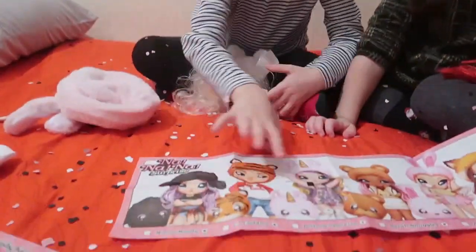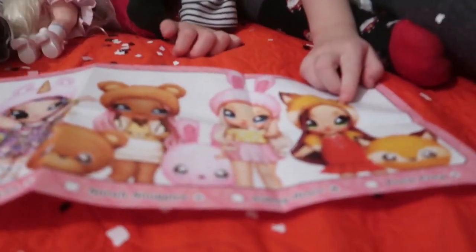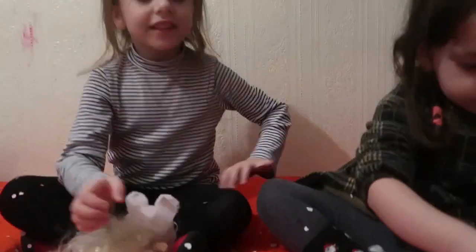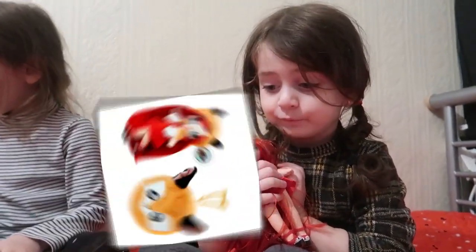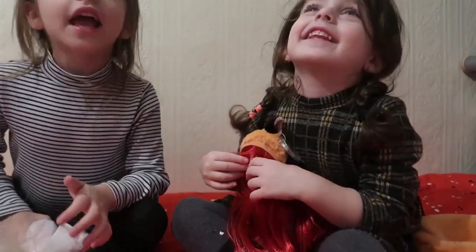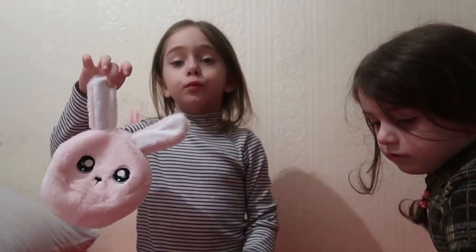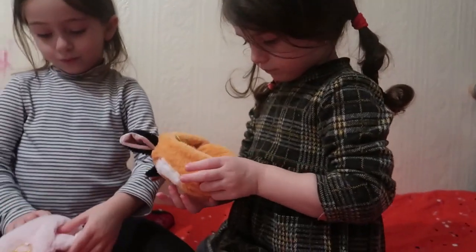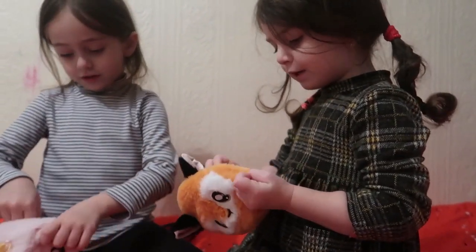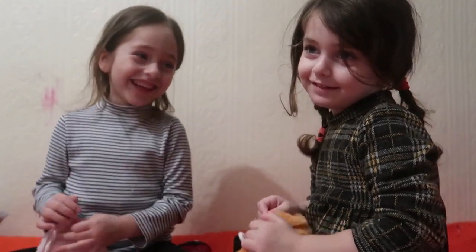Look guys, they're all characters to collect. We never got this too. I got this one. Mine is Obi Heart. Mine is Roxy Fox. And Ava's is Roxy Fox. I'm going to put this one on my school bag. And I'm going to put this Ava bag in the silly box.